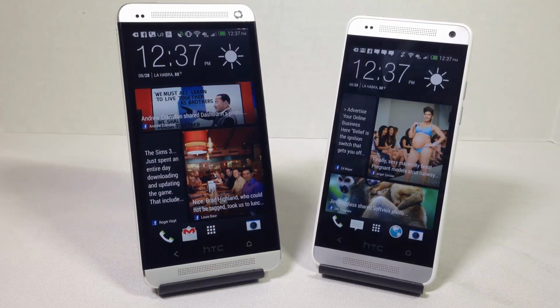So, all in all, both devices are really great. You can order yourself either the HTC One or the HTC One Mini, its little brother, if you will, and decide which one works best for you. There's definitely a price point difference between both these phones, but they're pretty much equally as good. I mean, one's definitely top of the line, and one's just kind of ratcheted down a bit, but it can hold its own. So really, it's up to you as to what you might want to get.